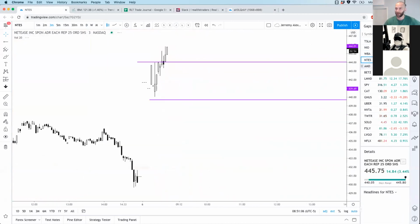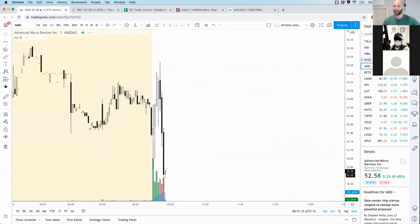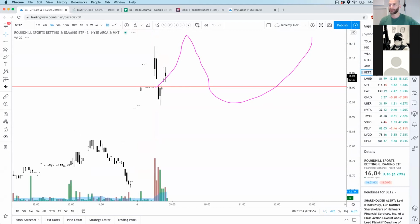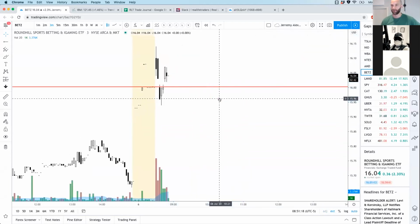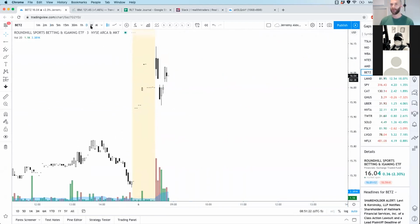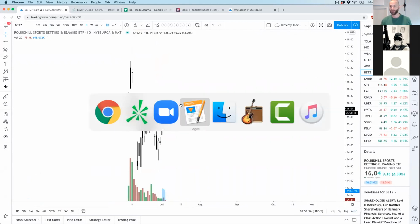Walgreens Boots, what an amazing trade. What a call out, Alex Hill. NetEase is doing its thing. BETZ, I'm going to take this one off the list. It's a little too spready, it's just kind of bouncing around. I don't mind it for a swing trade, in fact, I'll put it on the list.